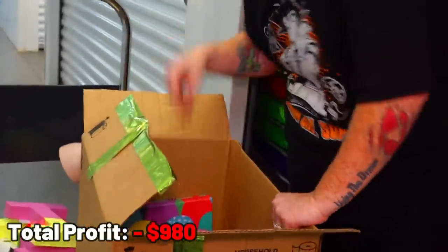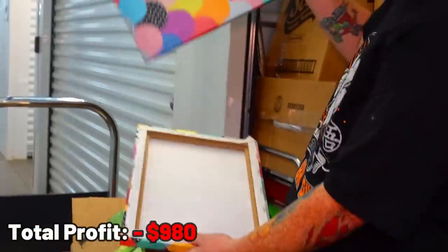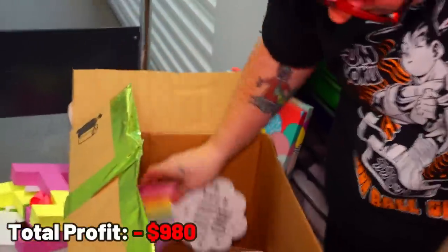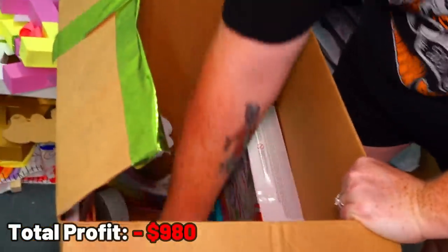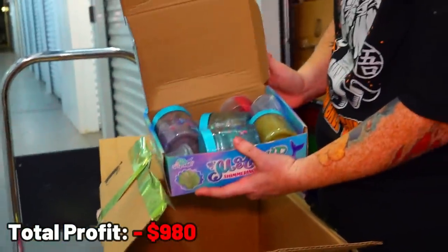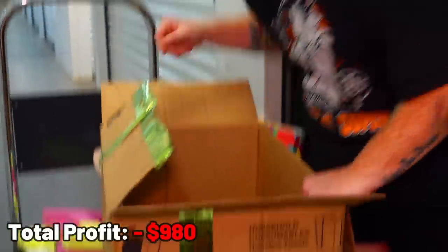All right. Some more canvas. Brave. And happy. Is it just all kid stuff? Yeah, for the most part. I'm just making sure that there's nothing else down here at the bottom. This is some slime kit. I guess they made it all. Yeah. But it's slime, so that'll still sell.